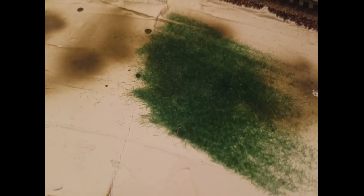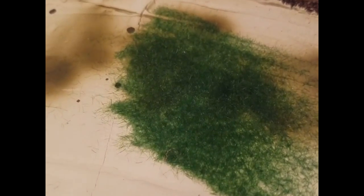Oh, one other thing. I bought a static grass applicator. It's just a little test area I did. Turned out alright. This grass is a really bright green color, and I didn't do any earth pigment beneath it. I was just trying to kind of see how it works.